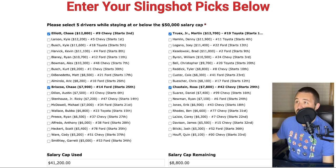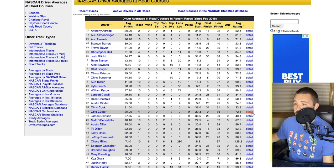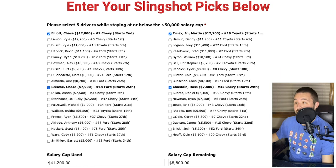Cole Custer is definitely a sleeper. You look at his record on road courses in the Cup Series. He finished 9th at the Charlotte Roval last year, 13th at Daytona Road Course this year. I actually like Custer quite a bit. So if I was going to do this lineup with Chastain, Briscoe, Truex, and Elliott, I'm probably going to throw Custer on there and roll with it.